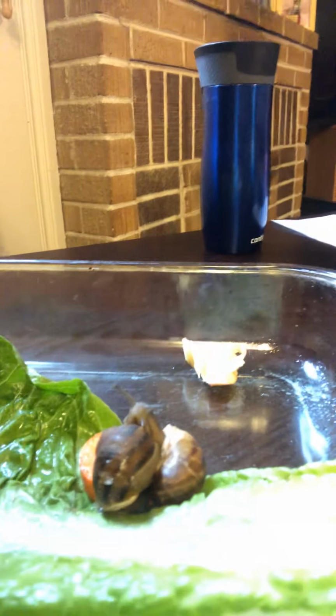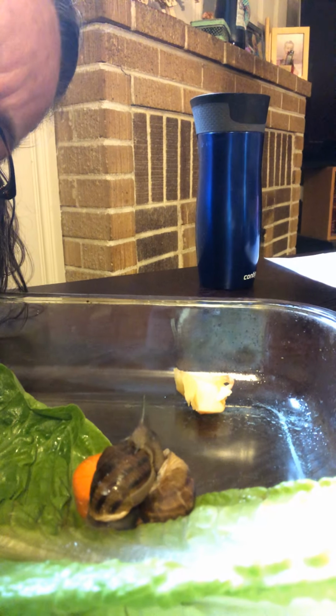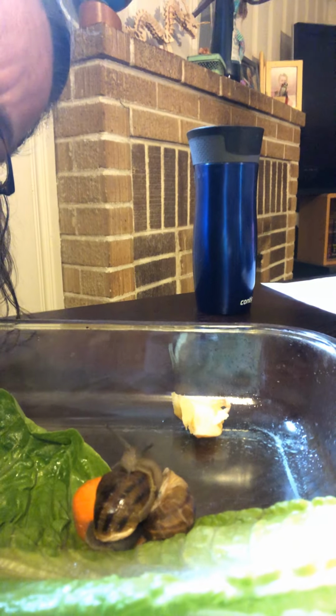And this is a good view of the face of a snail. You can even kind of see its mouth. Its mouth is right under the small tentacles. Remember, the big tentacles have the eyes on top, and the small tentacles help it to feel the world. And right in between the small tentacles, it has a teeny tiny mouth, which is really hard to see, but sometimes when you watch them eat, you can see it open up its mouth.